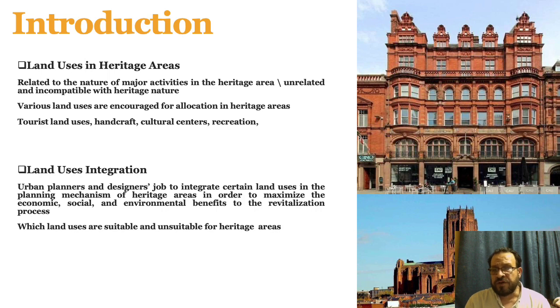As we know, heritage areas are important within the city economic context because they represent cultural and economic added values to urban areas' growth and prosperity. Some certain policies of revitalization take into consideration the importance of land uses within the process. These policies, such as regeneration and rehabilitation policies. Literature indicates that integrating land uses in the process has a great impact on the overall process of revitalization of heritage area.